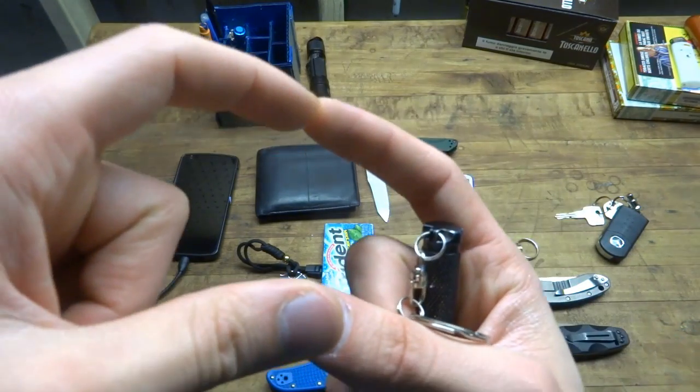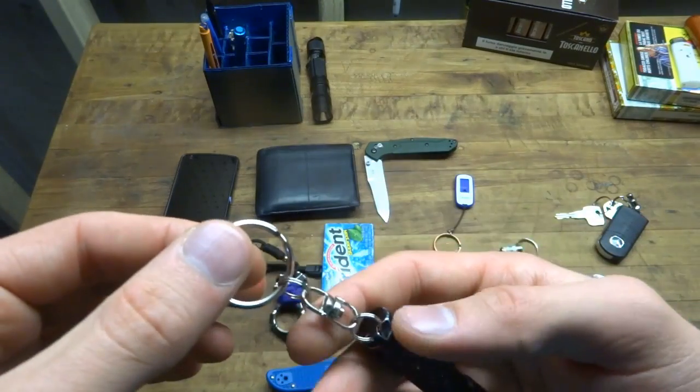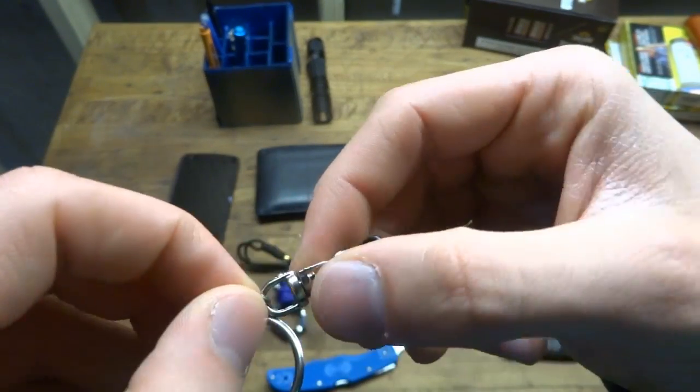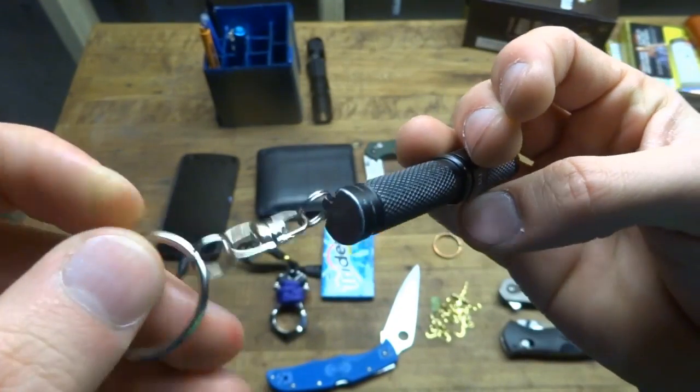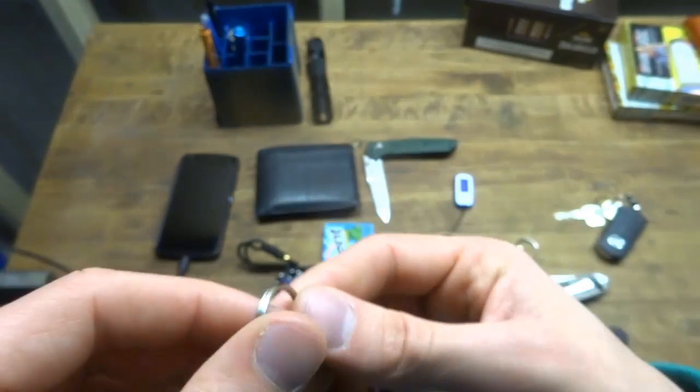Over time, when the loop gets pulled on, it will separate, and then your keys can jiggle and go out of the opening slot there. Then the thing I put in the middle is just to allow it to spin freely, and it won't tangle up my keys. And then I put one more split ring there, just on a larger split ring.